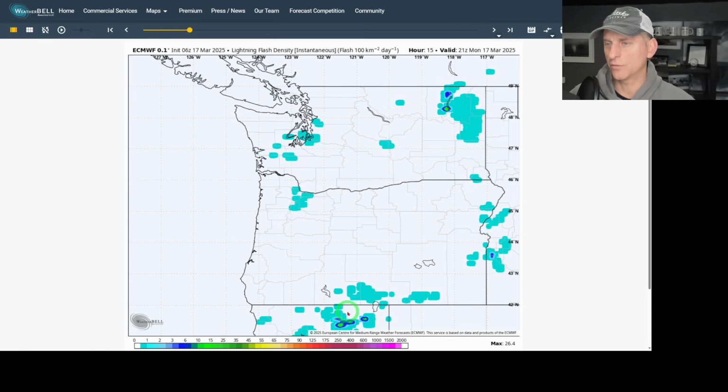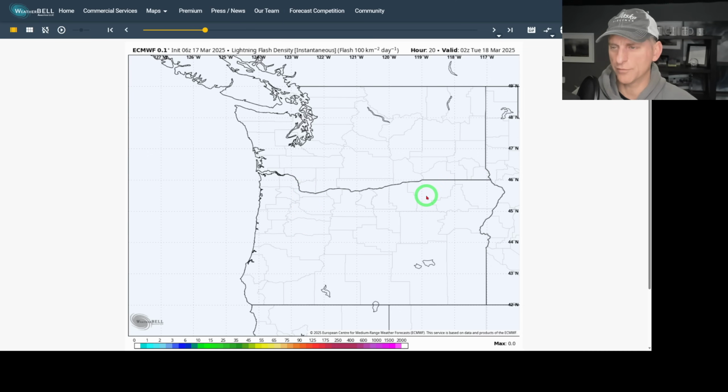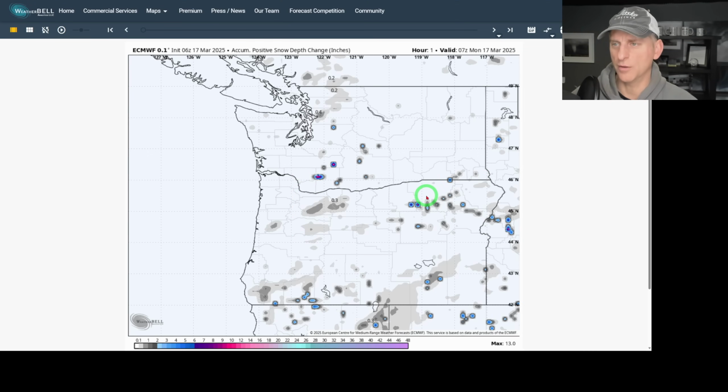Now, lightning flash density potential on the European. Let's see if it agrees as we go through the day today. It shows some of it out there. Not too great of a signal there. Even something down towards Portland, off to the east portions there, the Metro, as you go through Monday afternoon also. Just kind of keep that in the back of your mind.